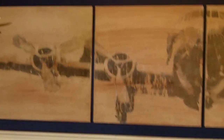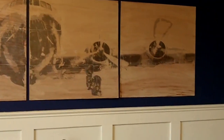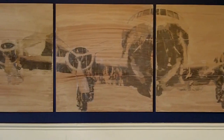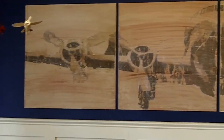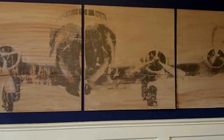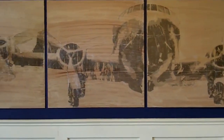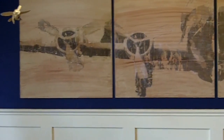Then over here, this was an idea I found online for a Pottery Barn knockoff. Pottery Barn sells these 4 panels that make a big airplane, but it's ridiculously expensive and was way out of my budget for this room, so I decided to make one. And you just buy the panels at Lowe's or Home Depot. They're just Luan panels. I think they're 24 by 24.